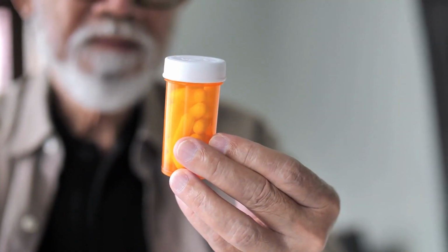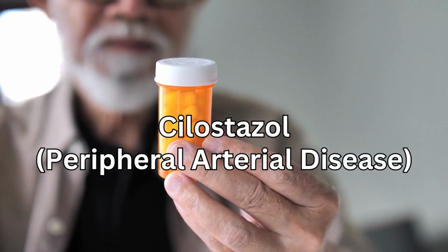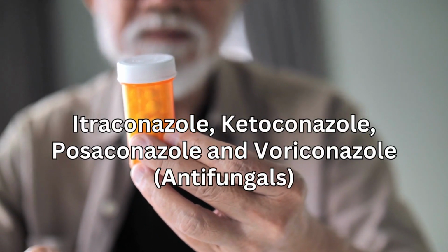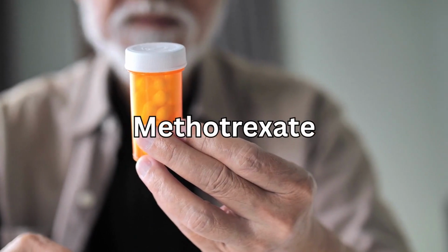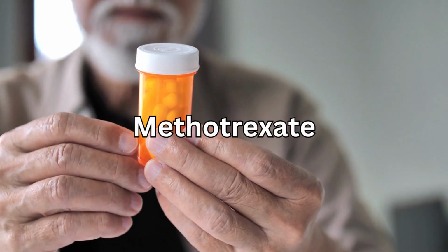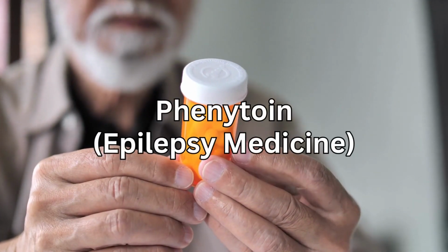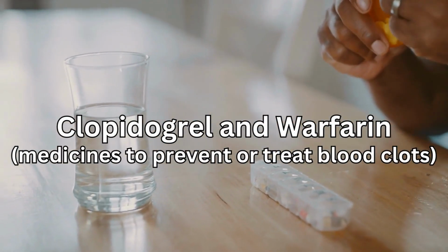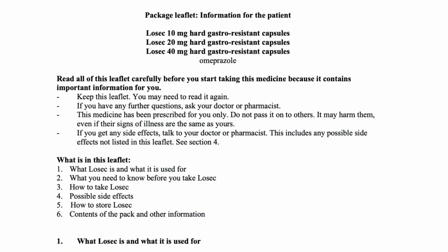If you have heart medicines such as digoxin, if you have cilostazol, a medicine that treats peripheral arterial disease, antifungal medicines such as itraconazole, ketoconazole, posaconazole, and voriconazole, methotrexate, a medicine that treats psoriasis and rheumatoid arthritis, HIV medicines, phenytoin, rifampicin, clopidogrel, and warfarin. These are not all the medicines that may not mix well with omeprazole. For a full list, see the leaflet inside your medicine packet.